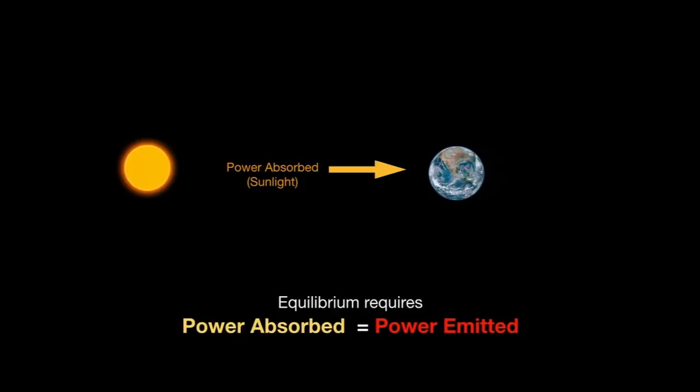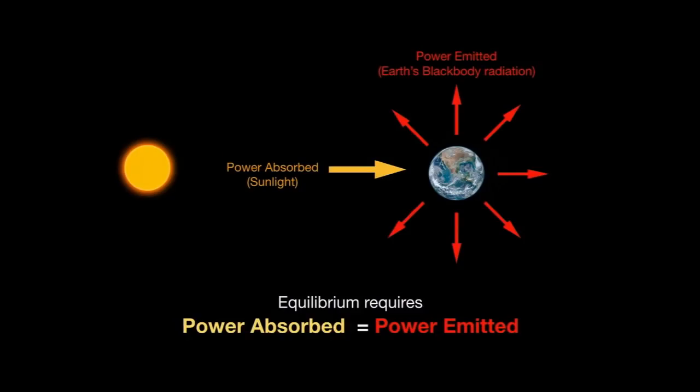The Earth gets into equilibrium. In other words, it reaches a temperature and stays at that temperature because the amount of power it's getting from the sun is going to equal the amount of power that it emits in blackbody radiation. So we have to just figure out how much power it is absorbing from the sun, and then we'll know how much power it needs to emit in blackbody radiation. So the yellow arrow there is all the sunlight, and the red arrows going every which way are the Earth's blackbody radiation going outwards. Those two powers have to be the same.